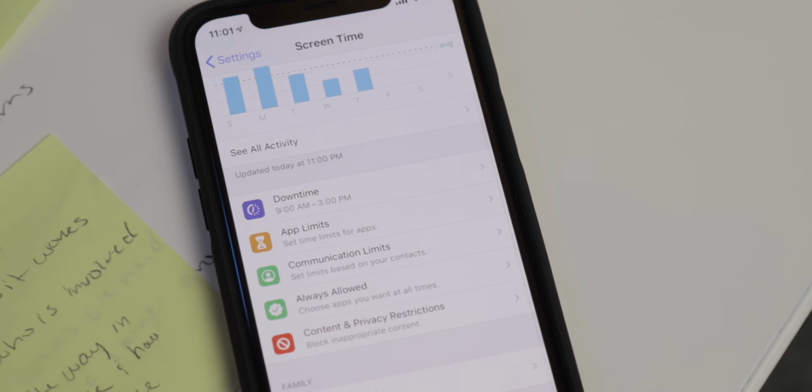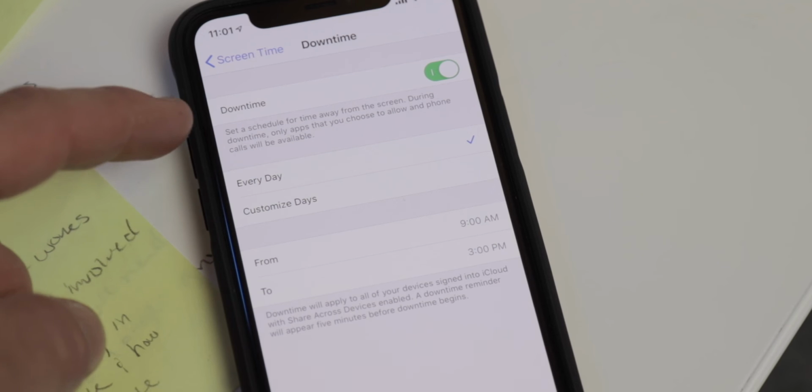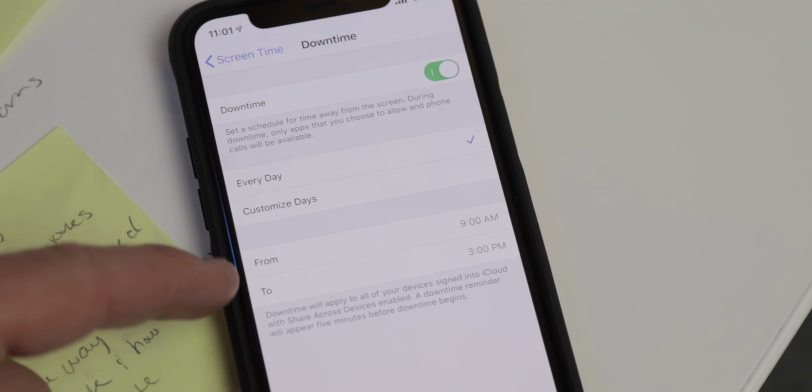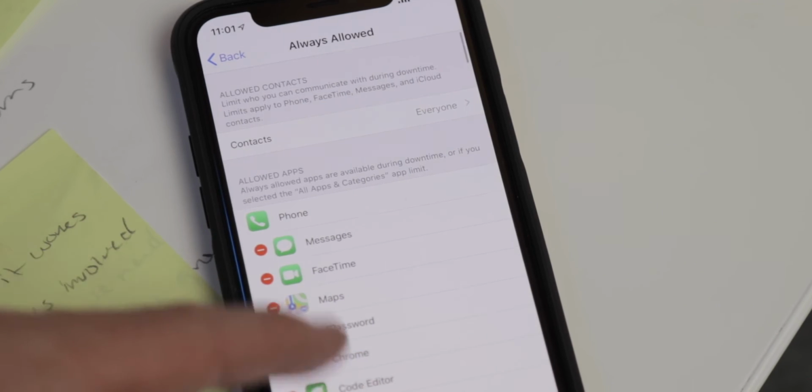Now with that, I can basically go in and say, from 8 a.m. to 4 p.m., don't allow me to look at these few apps or these select apps, but allow me to use everything else on my phone. So during those times, if I try to open one of those apps or use it, it will simply block me out of using that app or service at that time.